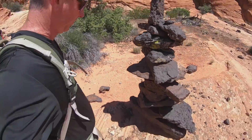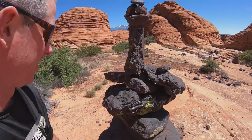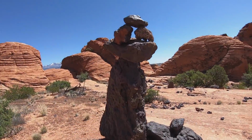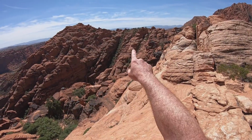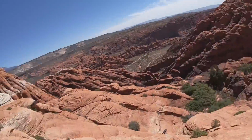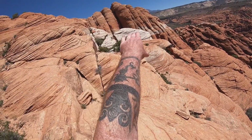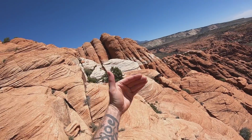Wow. How about that? Woo! Look at this. Now, we've got some mastery here. Okay, so we came up that right there and have crossed over, and right here you can see that back cliff. That's the walls for a canyon.